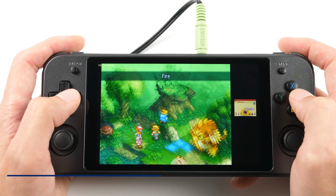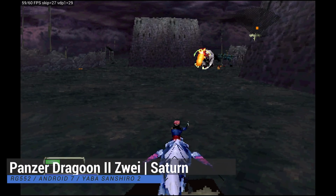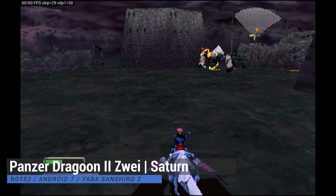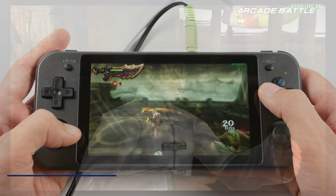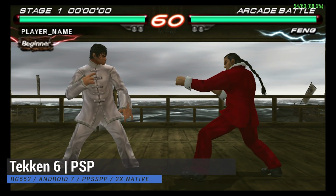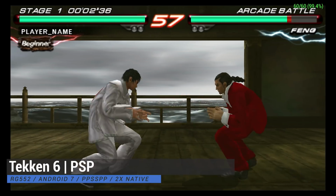DS performance that is easier to enjoy now that we have a touchscreen. Sega Saturn's performance has also increased, as well as PSP. There are still PSP games that are too demanding on the RG552 that can run well on other devices in this generation, but this is still an improvement over the RK3326.